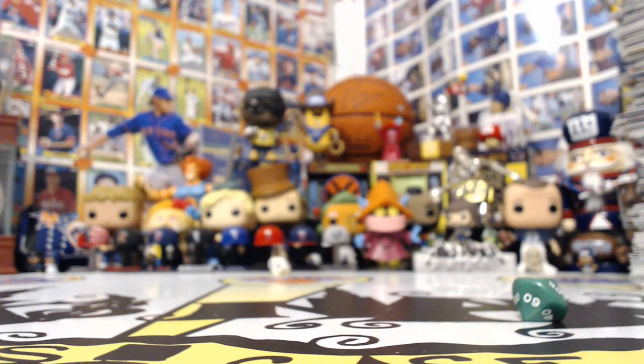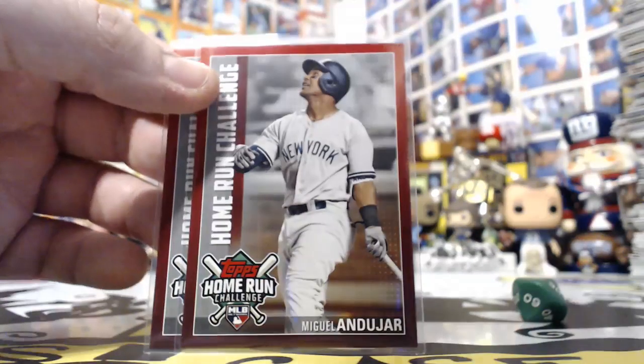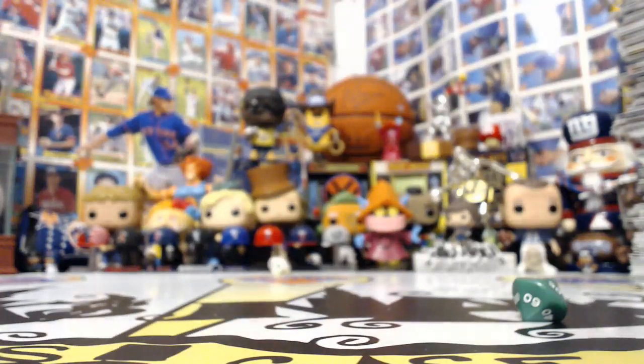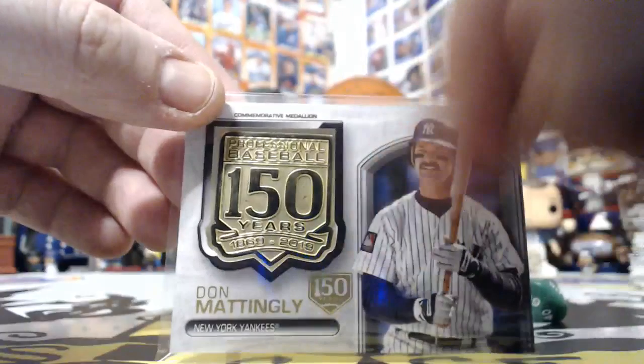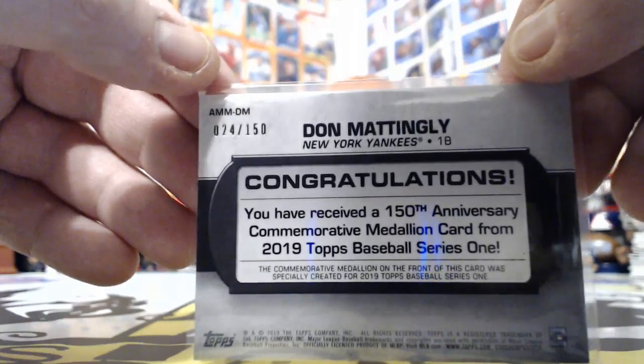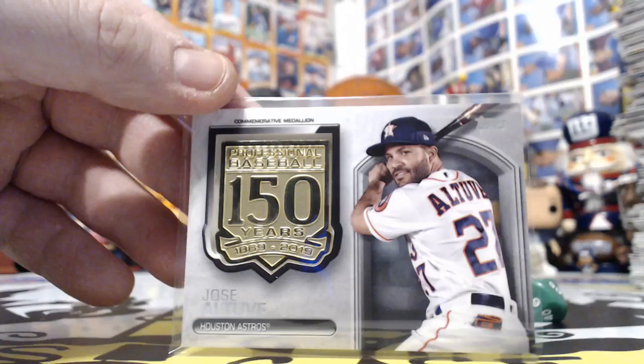All right, we got three home run challenge cards. Matt Carpenter for the Cardinals. And Judge for the Yankees. And Joey Votto for the Reds. We got a Don Mattingly 150-year medallion with the 150-year stamp on it. So that's numbered to 150. It was one away from his jersey number. That's 24 out of 150. New York Yanks. All right, we got a 150-year medallion base one, not numbered, Altuve for the Astros.